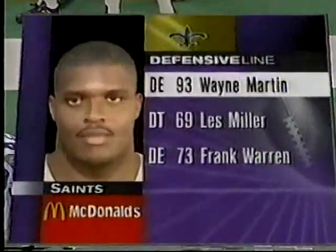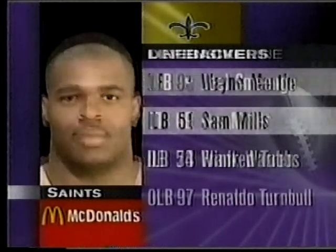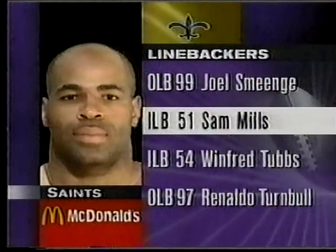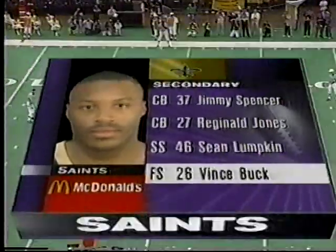Even though his sack total was off dramatically from '92, Wayne Martin was the Saints' most effective lineman and an excellent run stopper. Sam Mills, the only remaining All-Pro member of the linebacking corps, is trying to come back from a year virtually lost to injury. And Vince Buck moves from left corner to free safety in a much altered secondary to try to take advantage of his ball-hawking skills.